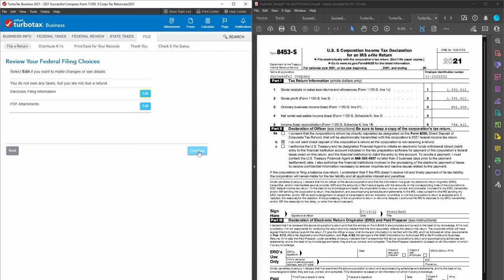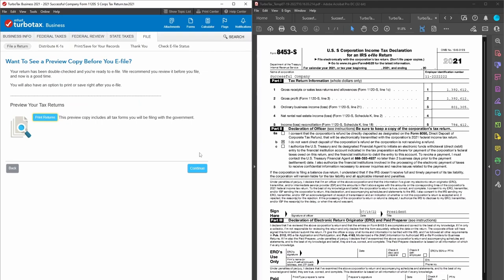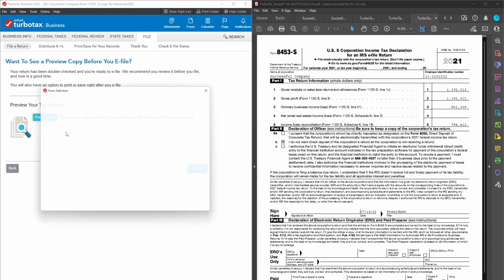And then that's it. We have those two attachments and we are ready to electronically file the return. We have our PDF attachments. I will e-file, but it will not get accepted because that's not my EIN and that's not a real company. But I'll show you how to do it as we go. Make sure we can reach you after, your email. ebony@taxresolutions.com. Let's see. They probably will send us our tax return. This is e-filed. Yes, we want to review those returns.